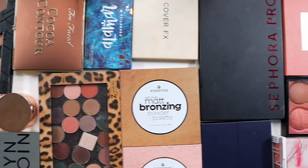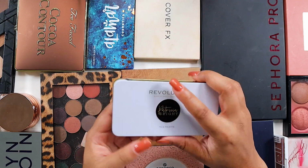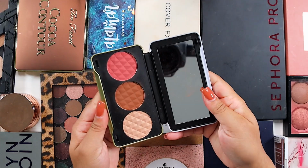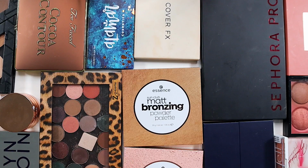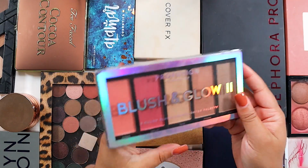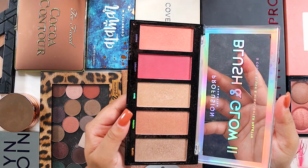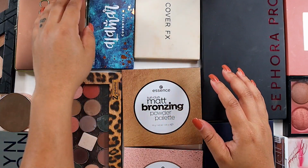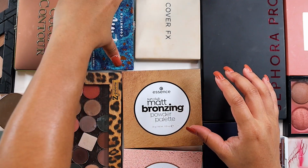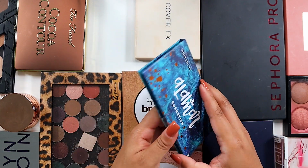Let's go. Okay, I'm just gonna pull several that I know for a fact are gonna go, right? I have this Revolution Patricia Bright palette. I actually looked everywhere for this. I really did like this, but I've hardly used it, so she gotta go. I also have this Profusion Blush and Glow palette. This palette's actually really cute and it's great for travel, but I just don't find myself picking it up. I don't find myself using it, so I'm going to let that go as well. You guys, I've really been into a lot of my single blushes and bronzers and highlighters and all of that. So that's why these haven't really been getting used.